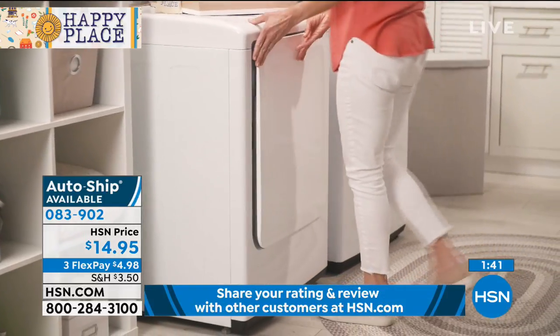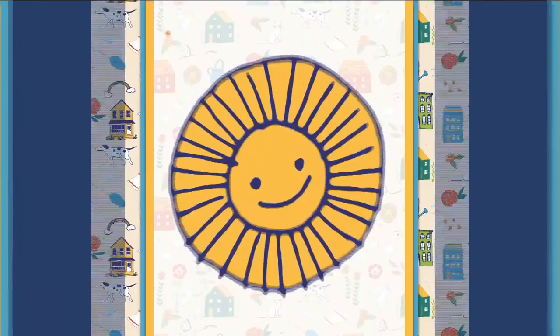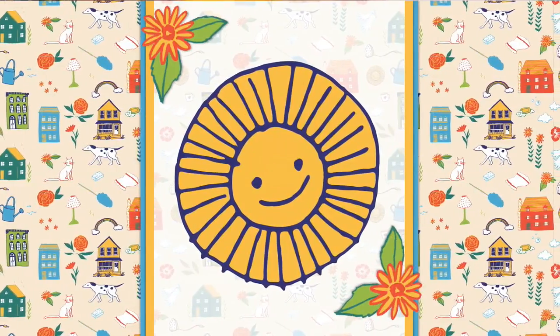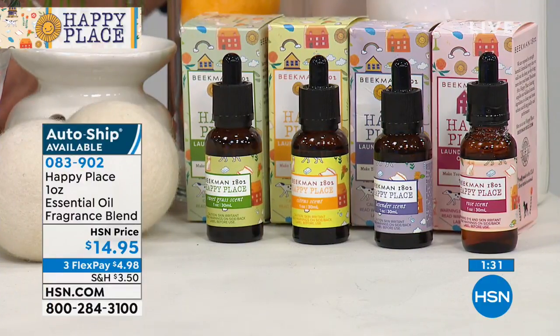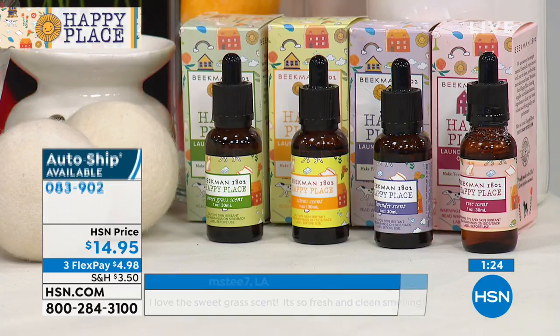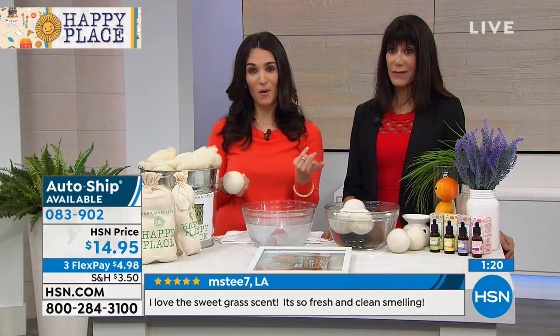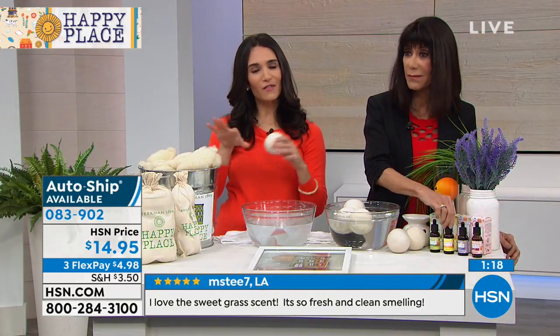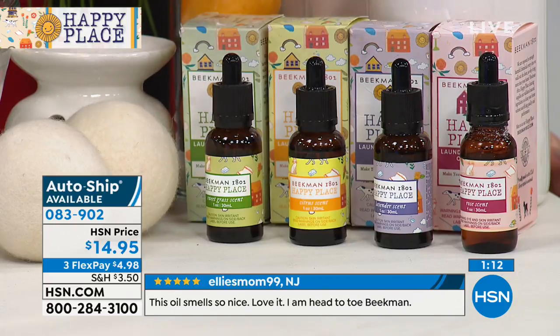It certainly does. I like that it has a convenient little dropper. You can even add this to your cleaning liquids. Oh yeah, absolutely. And mix and match with the scents too. Maybe you get the fabric spray in sweetgrass, and the citrus oil to put on your dryer balls, so you can really have fun with it, or a different scent for each family member to make them feel special.